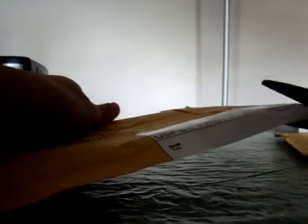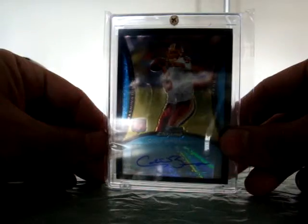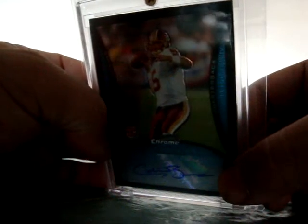Last package from eBay. I do have one more package I'll show you guys from a YouTuber, very cool dude. But let's get opening this last eBay package. And it's a Colt Brennan autograph out of Bowman Chrome. It's not numbered, but it's a great card because I got this for like 20 bucks, and normally his Brennan autograph cards are very high. So I got it at a steal.